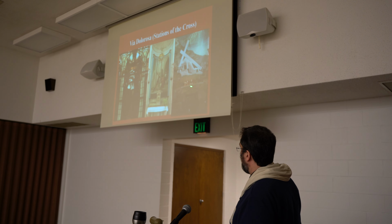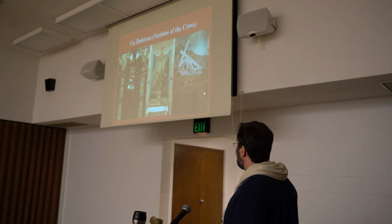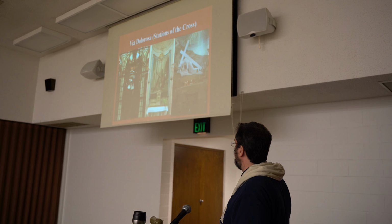This is marking where Jesus falls the first time, the third station. Again, there's an altar here where people can pray. It's not an altar for really saying Mass. It's really more just a place to pray and put candles. Very small. There's a statue here of Jesus falling on the way of his cross.